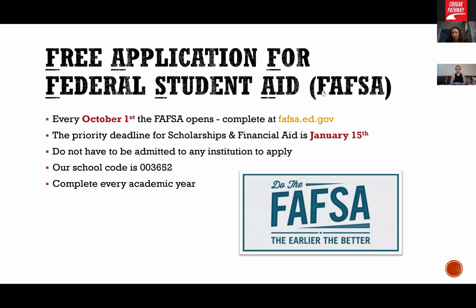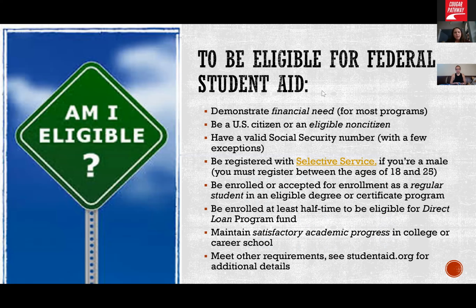So we talked briefly already about being eligible for student aid. For federal aid, you have to complete the FAFSA. That's the requirement. And then you have to demonstrate need for most programs. So your answers on your FAFSA are what's going to demonstrate the need. You'll see after you complete the FAFSA, there'll be a cost of attendance and an expected family contribution. That's what the financial aid office uses to demonstrate financial need.